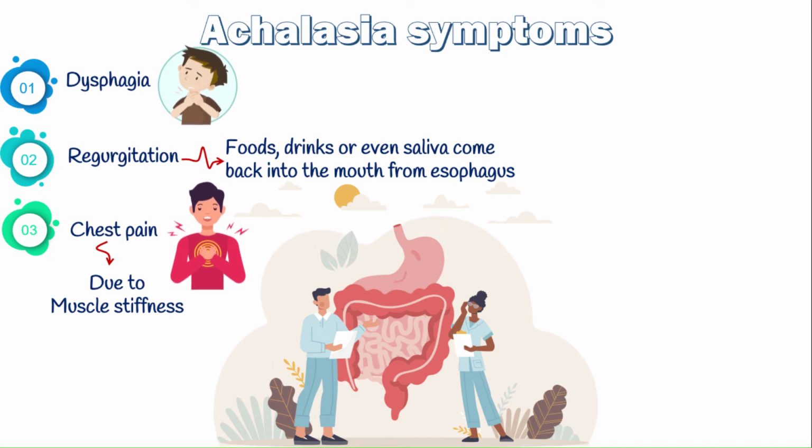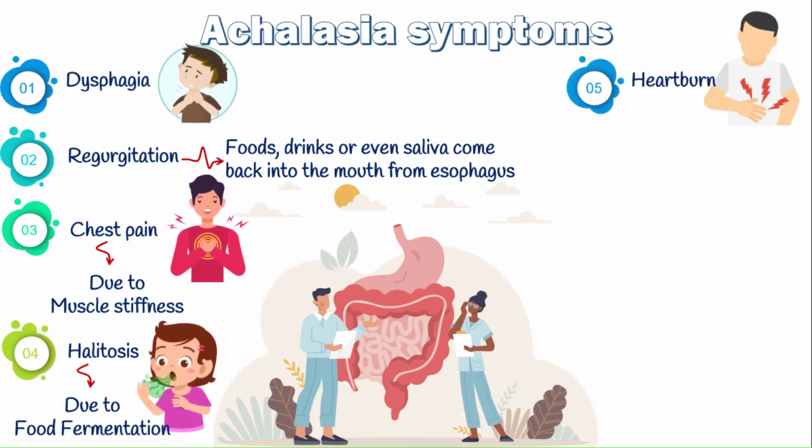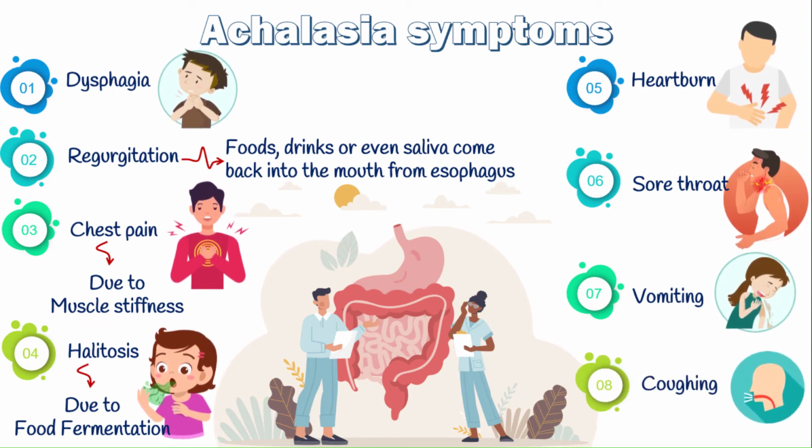Muscle stiffness can cause pain, remember. Bad breath or halitosis, being due to food fermentation. Heartburn, hoarseness or sore throat, vomiting and frequent coughing. Hopefully achalasia is very rare among children. Less than 5% of achalasic patients are children younger than 15 years of age.